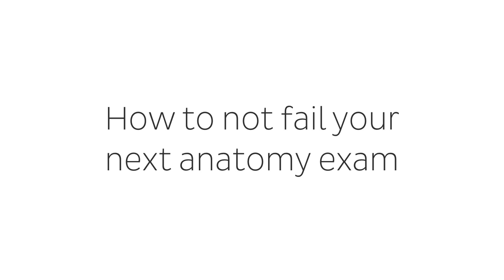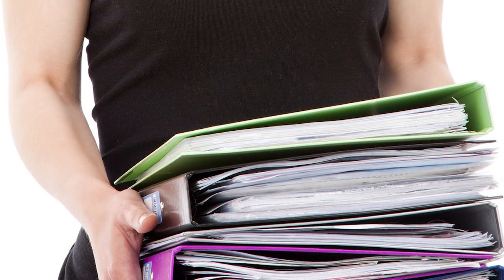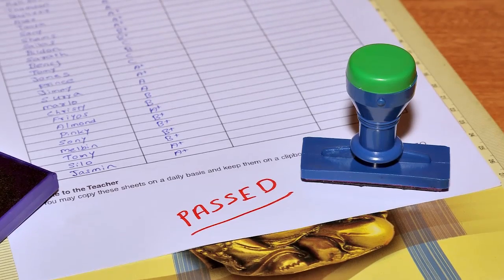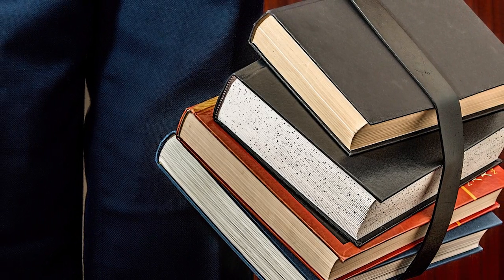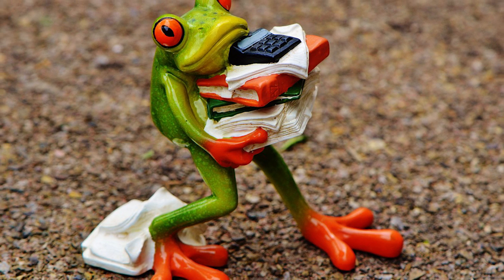Now, preparing for an anatomy exam can seem daunting. Many students become anxious and overwhelmed by the massive amount of information they need to memorize and understand. We at Kenhub collectively have quite a bit of experience when it comes to taking anatomy exams. Now, to help you succeed on your next exam, we've compiled some useful tips and suggestions to help you better prepare.